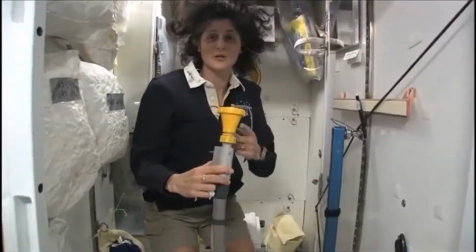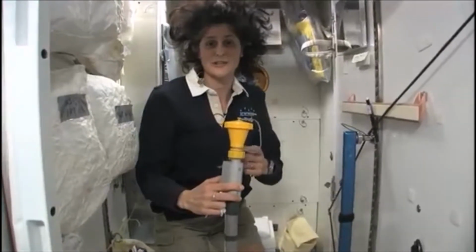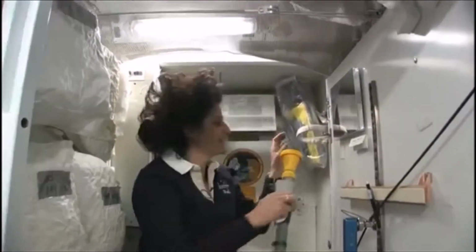I might add it's color coded, so you really don't get it mixed up, which is nice. This is yellow for number 1.